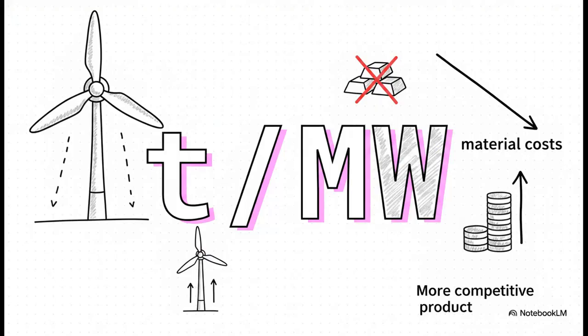So when you divide this top head mass by the turbine's capacity, you get T/MW, metric tons per megawatt. This is a single, critical ratio that reveals exactly how much physical weight is required to generate just 1 megawatt of nameplate capacity. And let me tell you, this is an incredibly powerful number. If a manufacturer can lower their metric tons per megawatt, it means they're successfully scaling up the energy output of the turbine without proportionately ballooning the massive weight sitting hundreds of feet up in the air. For sure, that translates directly to lower material costs and a way more competitive product.